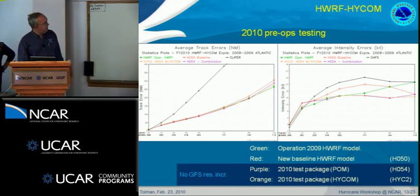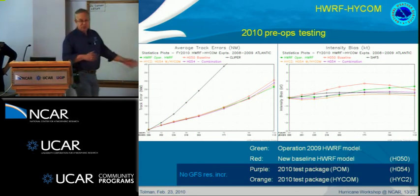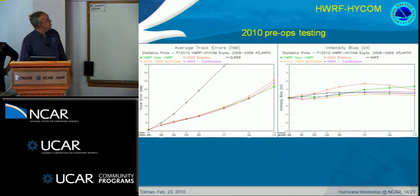But if you look at the intensity biases, you can actually see that with the Hycom model that works a little better. And considering the fact that we just transplanted this from a different version of the model, I'm very satisfied with seeing this, and I believe that we can see much more improvement in the near future.